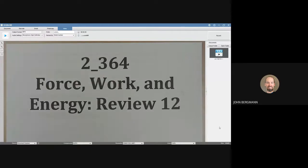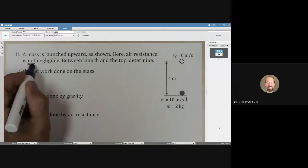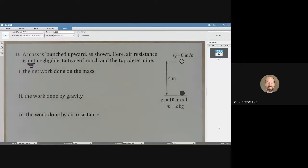We have a few more review problems here in force, work, and energy. A mass is launched upward as shown. Here, air resistance is not negligible. Okay, that's probably significant. Between launch and the top, determine these things. The net work done on the mass.